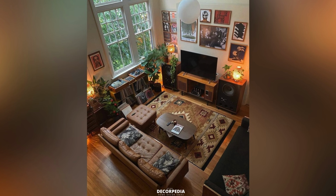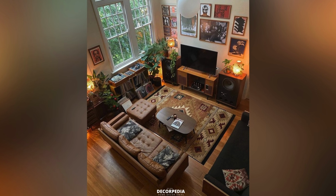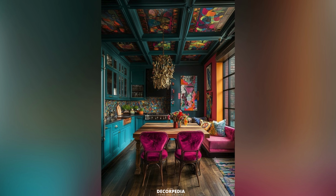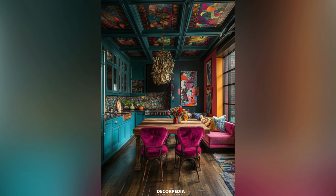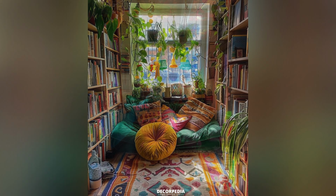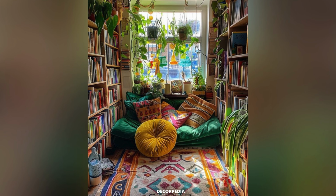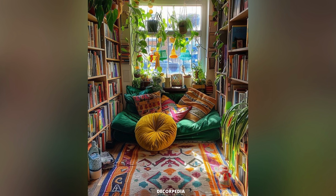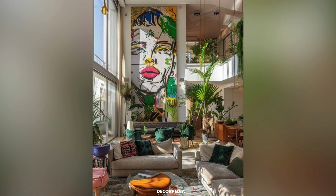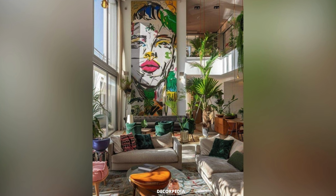So if you've been wondering how to make your home feel bold, personal, and completely unforgettable, maximalist home decor is your answer. It's not about perfection. It's about passion. It's about surrounding yourself with things you love and creating a space that reflects your identity in full color. When done with intention, maximalism becomes more than a style. It becomes a celebration of life, creativity, and fearless self-expression.